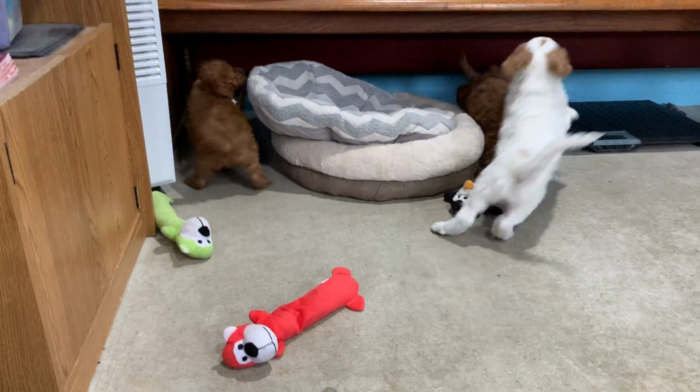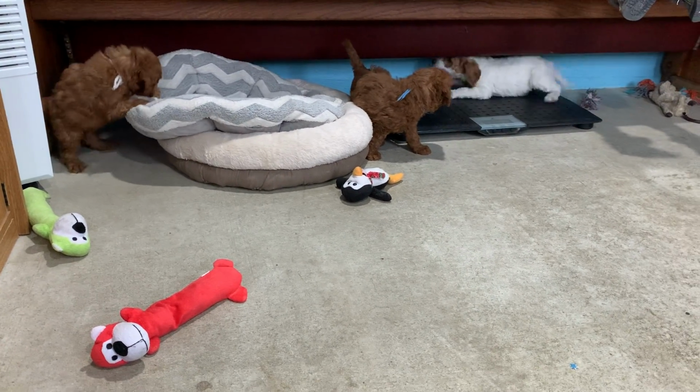I'm feeling a little pent up too. I wish I could get outside more. I love going for hikes with the dogs and taking them to the pond and letting them run.